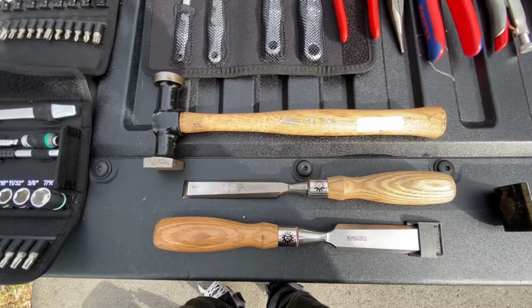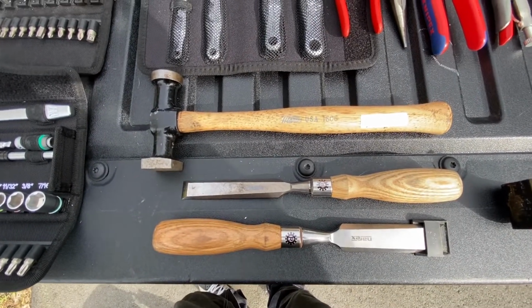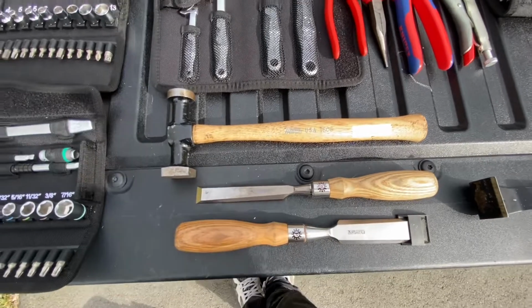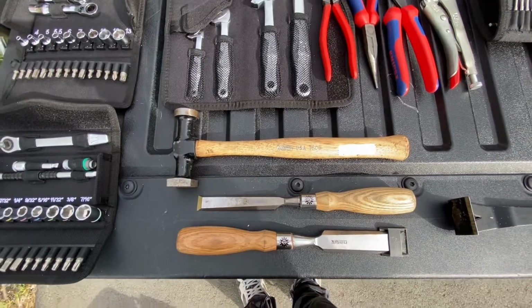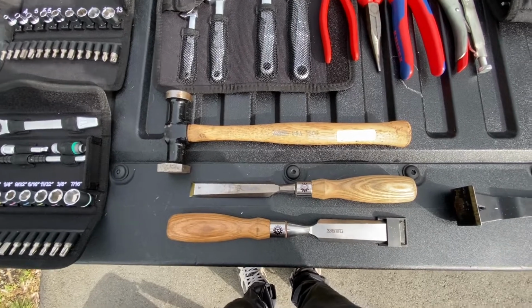Hammer and chisels. You've got to have chisels. Now this is the one time that I would say it's worth spending the extra few bucks. Get yourself a good set of chisels. There is a substantial difference between cheap chisels and good chisels. Now you don't need to go out and get the $300 chisel, but even spending 150 to 200 bucks on chisels is worth every bit of it.